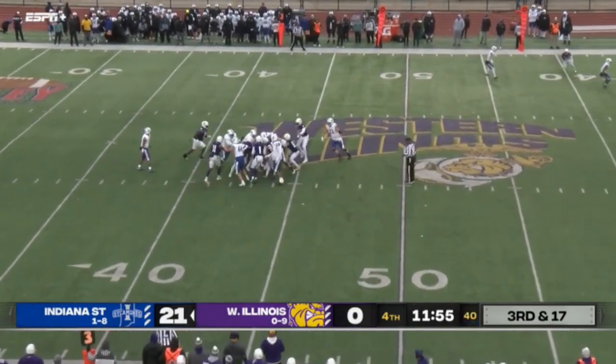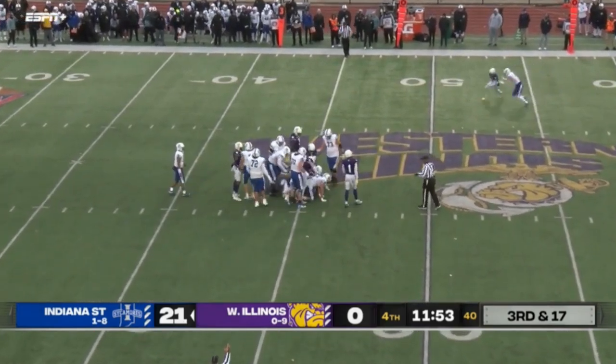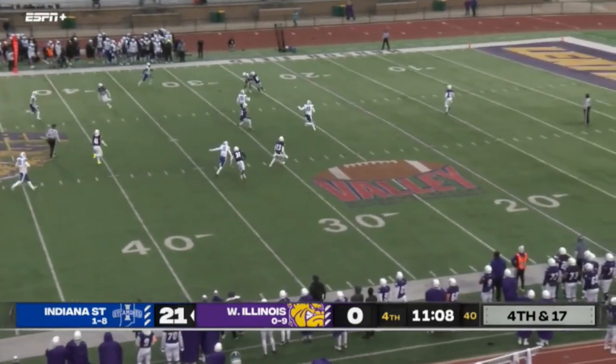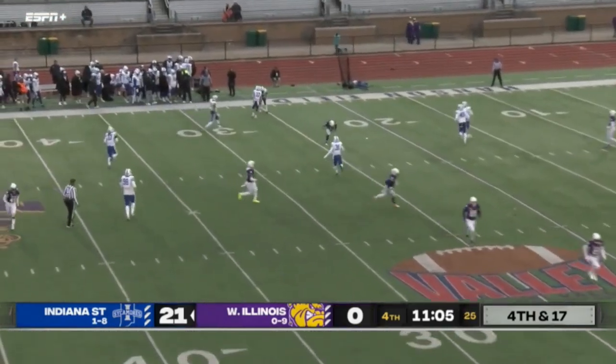They'll turn and hand it to T. Hodge, and he's met. High snap, handled well. Low line drive kick for Traum, and that one will roll.